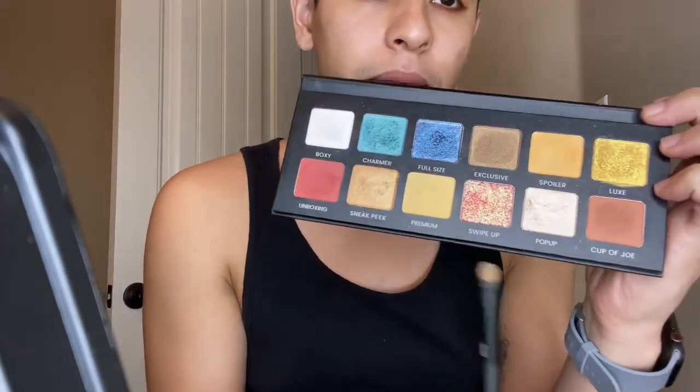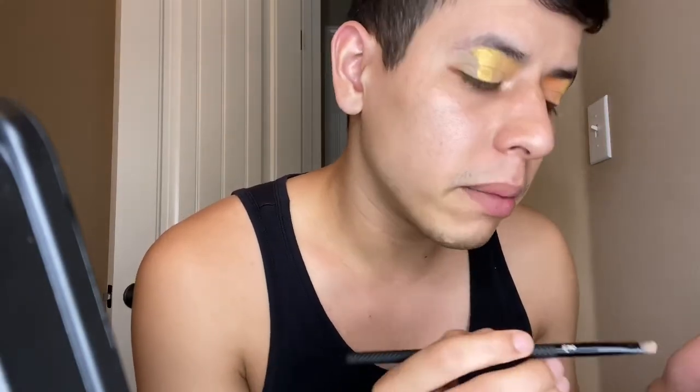So what we'll do is we'll add this color pop-up here into the inner corner just to get that little extra pop of color. So we're gonna use this detail brush. So that's showing up, it's cute.